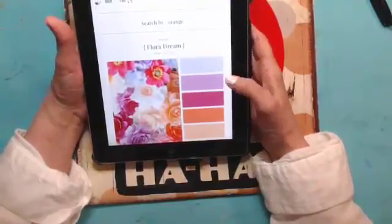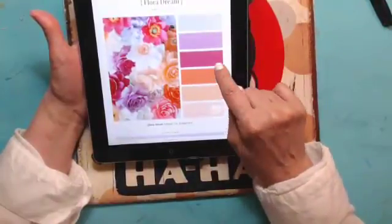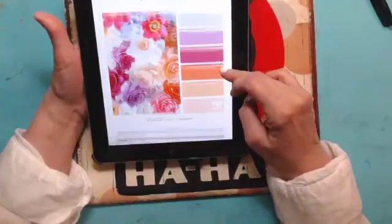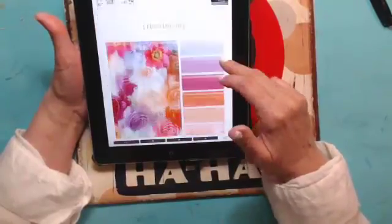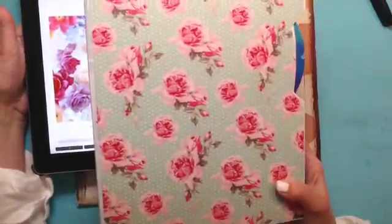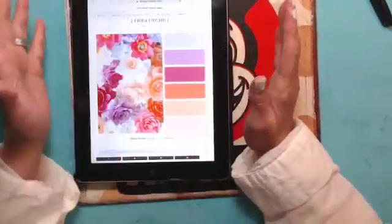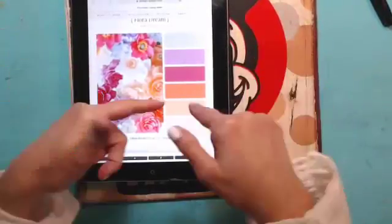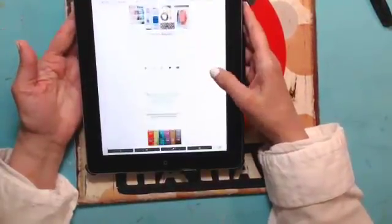Isn't it awesome? Okay, so here's Flora Dream. Two shades of lavender, kind of a rosy pink, an orange, like a tangerine, an orangey tan, and a peach. So you may not have thought to use those colors, but if you keep them in a notebook, okay, keep them in a notebook of any kind. It can be a composition book. It depends on how much time you want to spend, what you want to do, how much you're going to use it, or you can just go right to here and find color combinations, right?